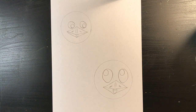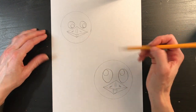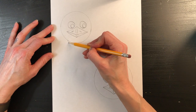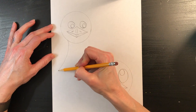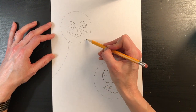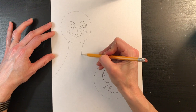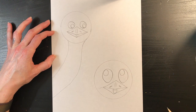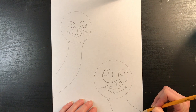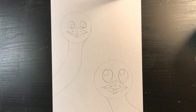All right, excellent. Next, I'm gonna give each of them a neck. So I'm going to start right where the circle is here and draw one neck that sort of curves down and then heads off the edge of the page. And then I need a matching line for this side of his neck. There we go. All right, so now we get to use some of our colors.